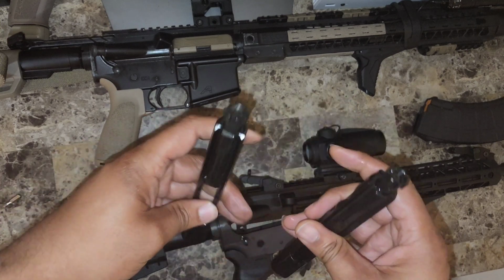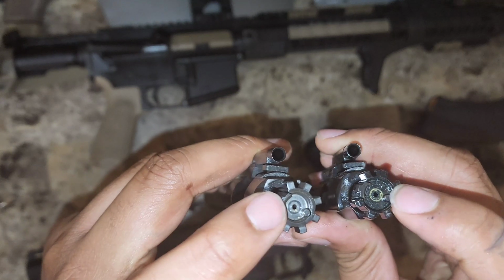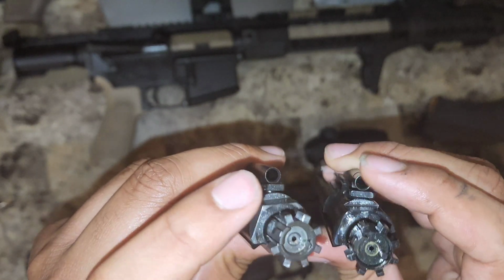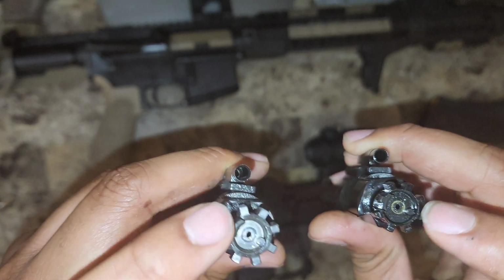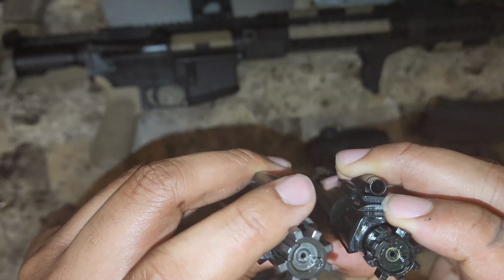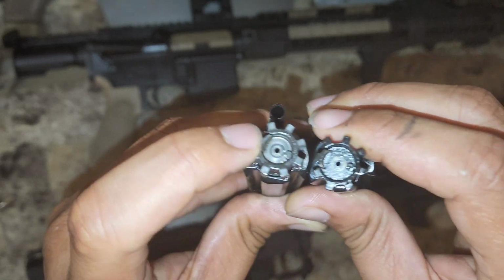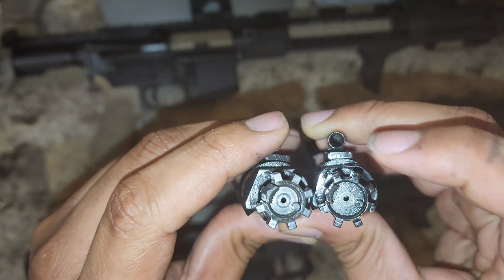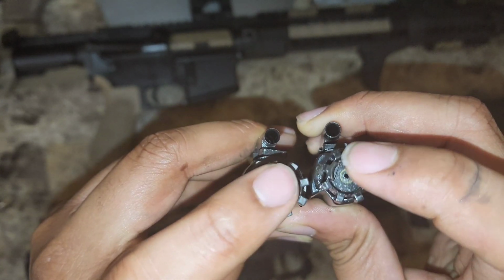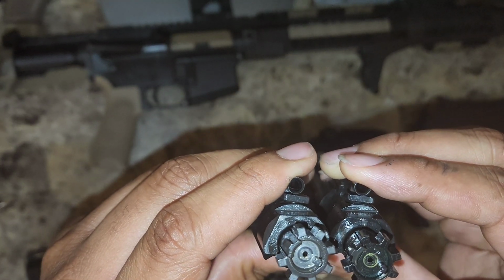Starting off, basically for the KS-47, they have a bigger hole here for the 7.62 bullet, unlike the 5.56 that they have on the AR-15 bolt carrier group. So this is just to fit the different style of caliber rounds.